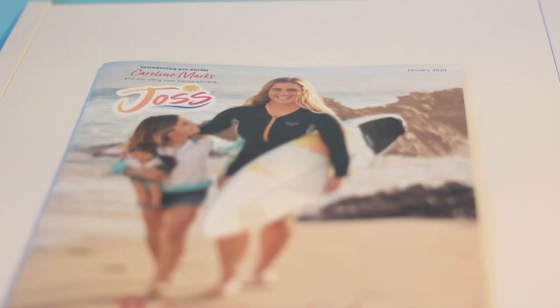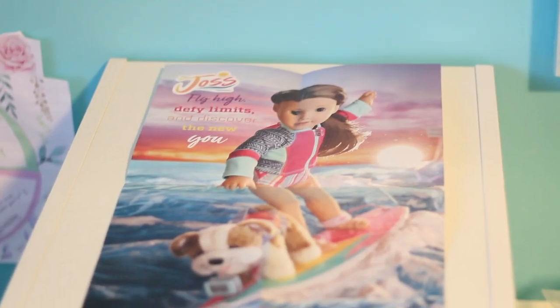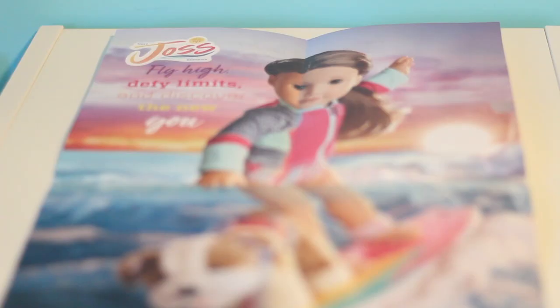Of course, I also picked up her catalog. There's also the surfboard coloring sheet, and on the other side, it's a Joss poster, and I really love her whole aesthetic with the sunset and the colors in her collection, so that's why I picked this item up.